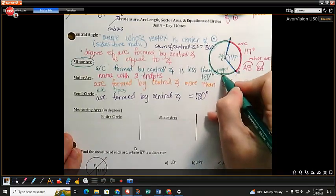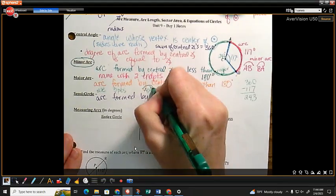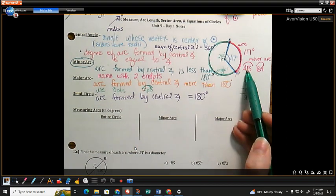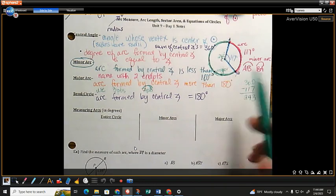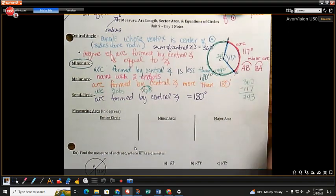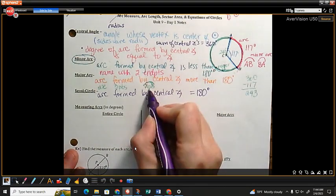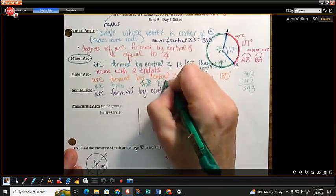So I would call this green arc ADB. And the letters tell you what path to trace. Three letters tells you to go the long way, the major arc way, and go through point D. If you just see two letters, it means go the shortest possible way, the minor arc direction. And you don't have to use one in between, even if there is a point in between. So, one last one here. What would be another name for arc ADB? BDA. The letters tell you which way to trace.